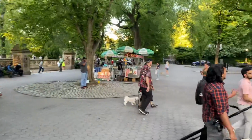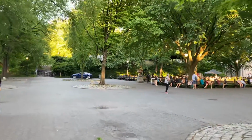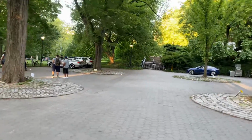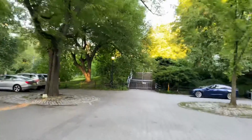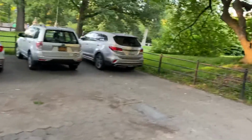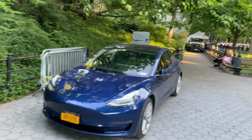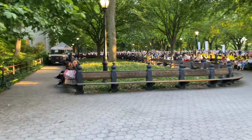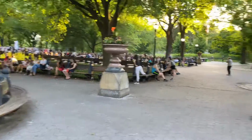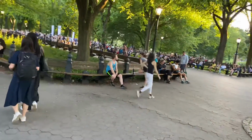I don't know this area that well. I don't usually come in here. But I've been here now and it's pretty cool. Just kind of exploring it. Looking around. Having a look-see what's happening. Seems to be some sort of performance going on. No, I just realized that.